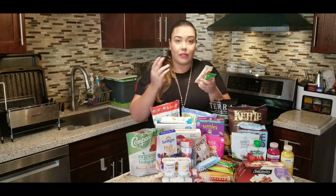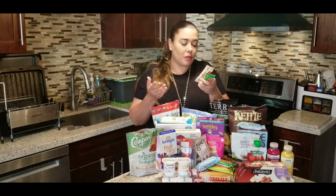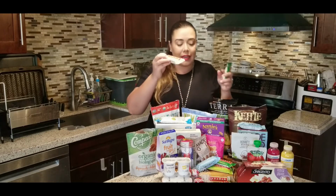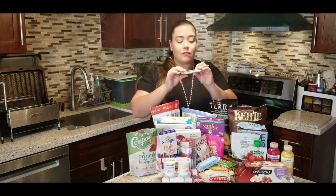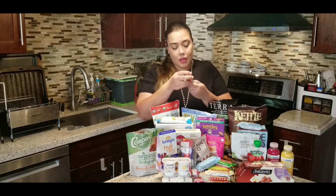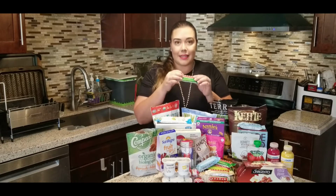It's just dates that's used as a sweetener. You've got peanut butter, which is just peanuts and salt, and you've got roasted peanuts. So they usually contain a little bit of nuts, but you can find ones that don't have the nuts in them. This one has almonds and walnuts, raisins, cinnamon, apple, and dates, again for sweetness.